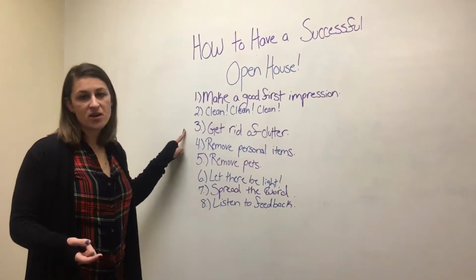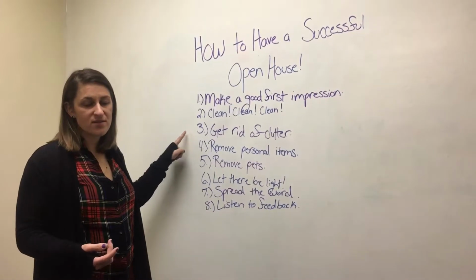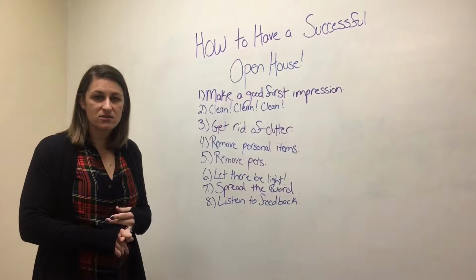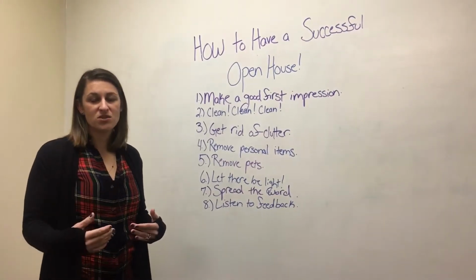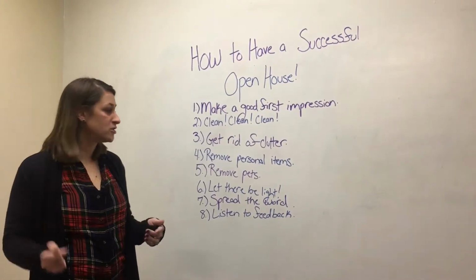Getting rid of clutter. I know we talk about this, especially when our stagers come through, or you meet with Kevin, myself, or Joe. Clean off your fridge, get rid of all the personal touches. I know you're still living in the home, but you have to make it so the potential buyer can see themselves and their personal photos up on the wall or on the fridge.